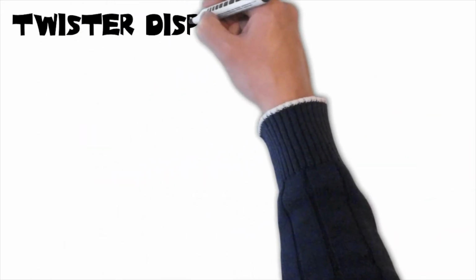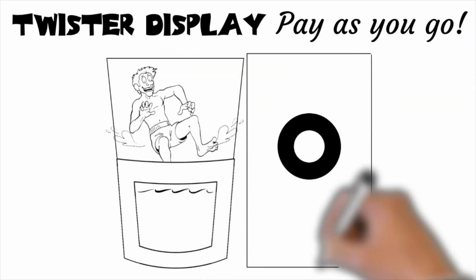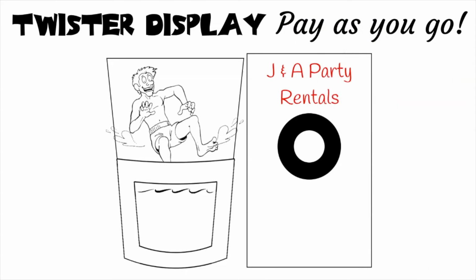Taking advantage of Twister Display's pay-as-you-go payment plan makes perfect sense for Josh and Amber, as it allows them to immediately add another revenue-generating dunk tank, while not requiring that they put up a lot of money up front.